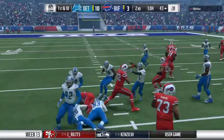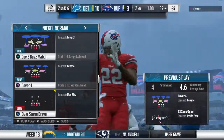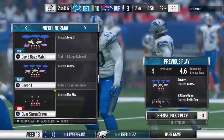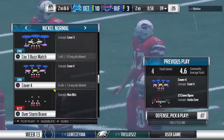This is Pro-Size. And he's going to fight his way forward here for a modest gain. It's a pickup of 4, and it'll bring up second down. Tough running there. That's a hard-earned 4 yards. Yeah, those are the unsung kind of runs. They don't fill up the stat sheet, but they do set you up in good position on second down.